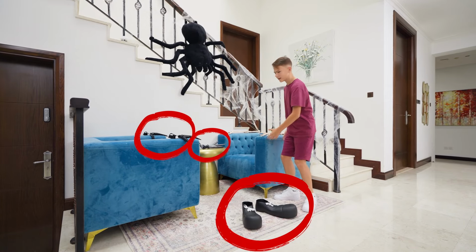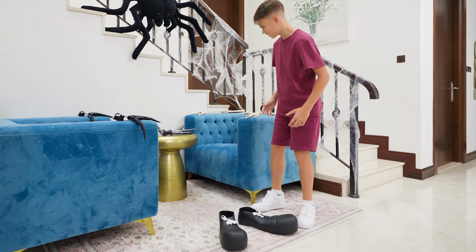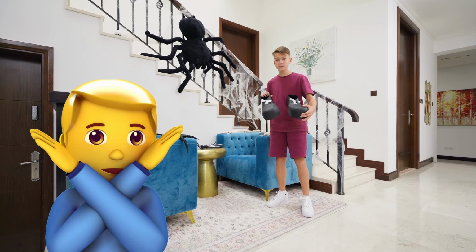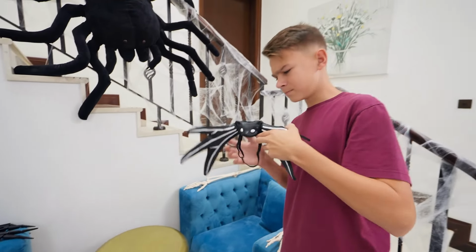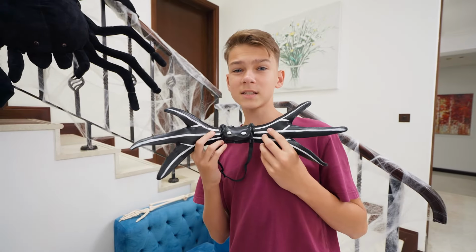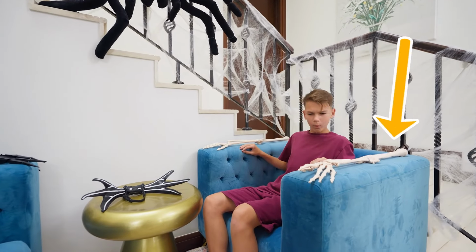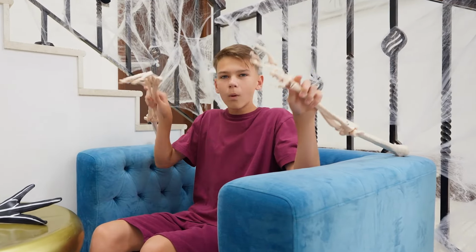Let's check where Steffi is. No way! How did this all get here? What is that? Whoa! That's definitely not human size. And who left this here? Looks like something a skeleton would wear. Hmm. Shh.